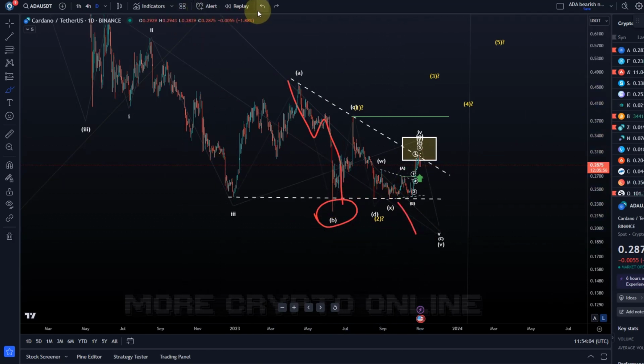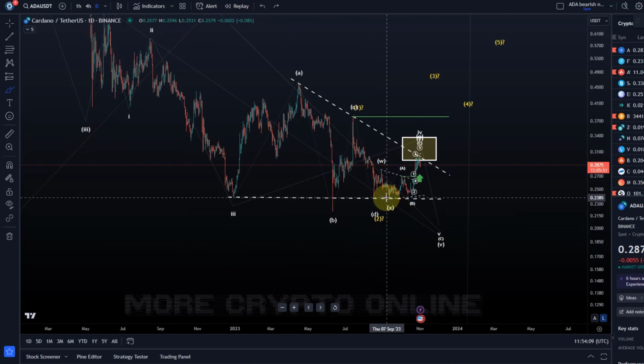I can also count it as a truncation so that the actual real low was put in on the 11th of September. Some coins might have bottomed on the 11th of September, but it's just not clear. It doesn't mean I wouldn't consider that ADA has bottomed. That's why we've got the bullish count on the chart. But it's more like if we have something like an unusual bottoming structure, like, for example, here, that B wave that did overshoot to the downside, or that truncation. Yeah, there are two considerations I can make. I need to see extended proof before confirming anything.